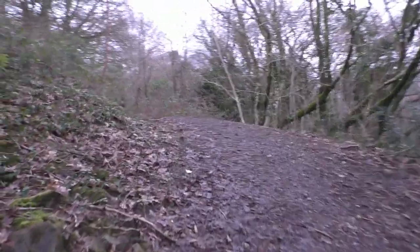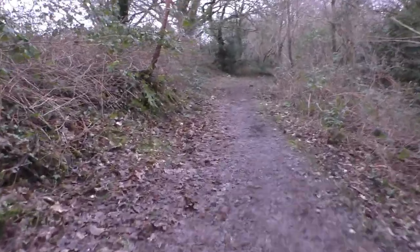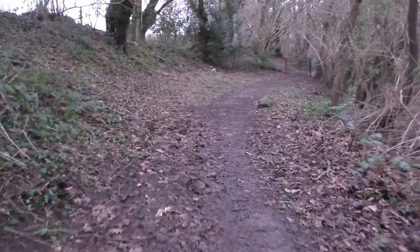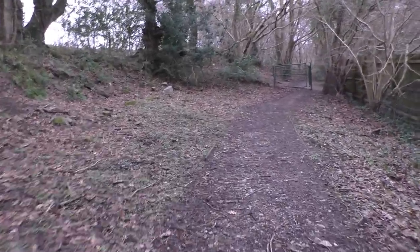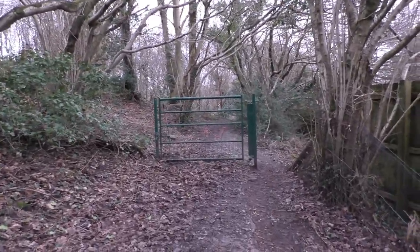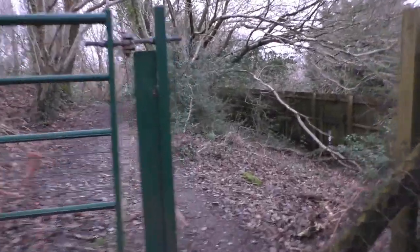We shall continue through here. Anybody got a compass in case I want to find my way back? Well, there's a gate down by here. Get a photo of the gate. Pointless opening the gate when you've got the gap by the side. And you've got people's houses here, a little bit of a fire going in the garden.